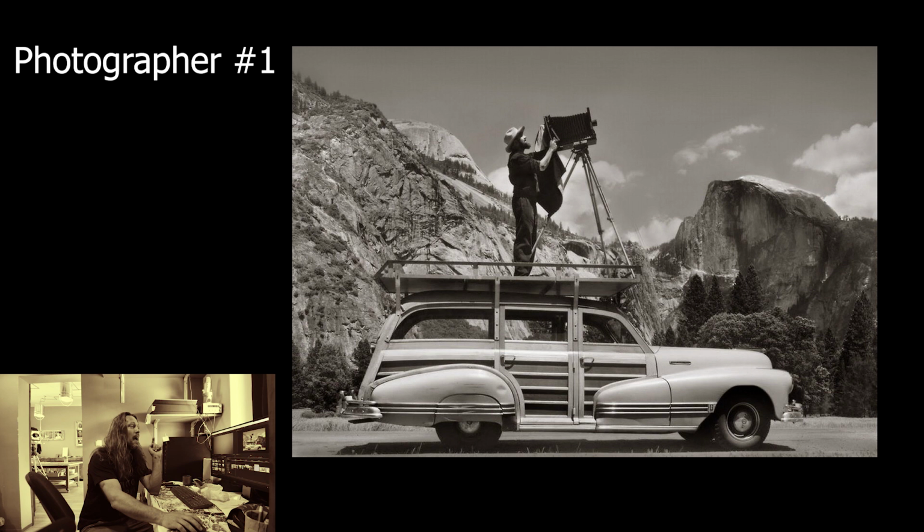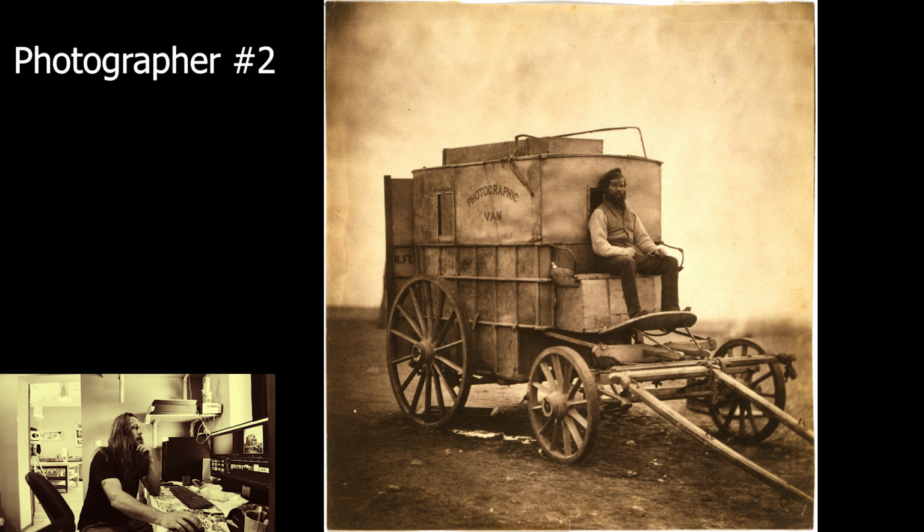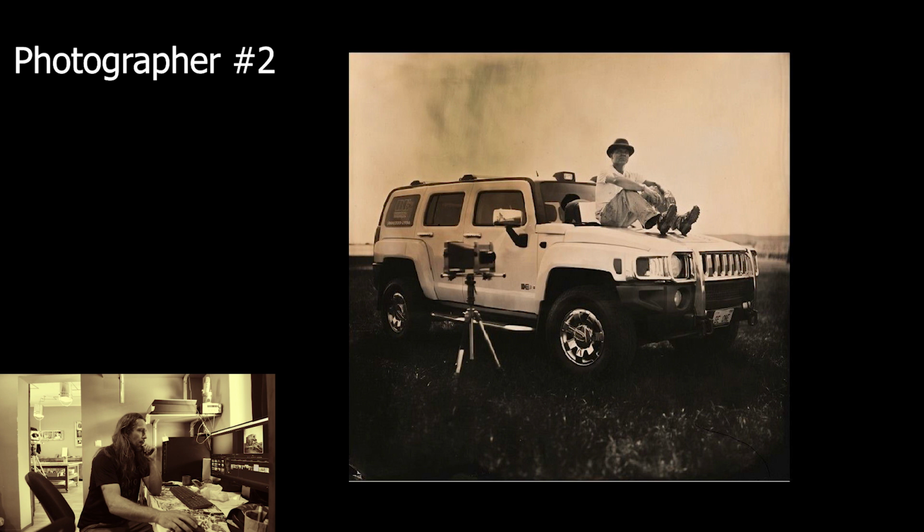This guy, if you don't know him, you should. He is the first photojournalist. In 1855, he traveled across the world to photograph war in Crimea, and he was using this van and, of course, the wet plate collodion process. This photograph is a direct homage of a contemporary wet plater to the first photojournalist.